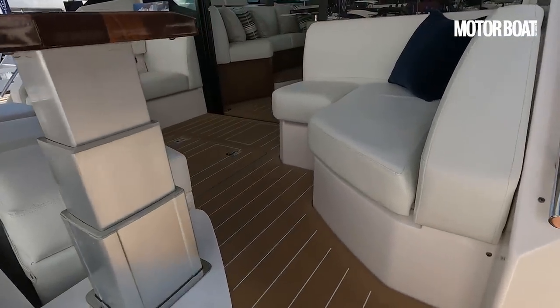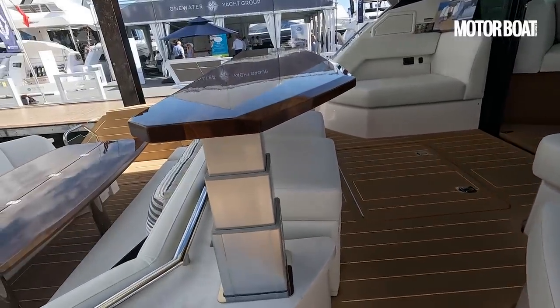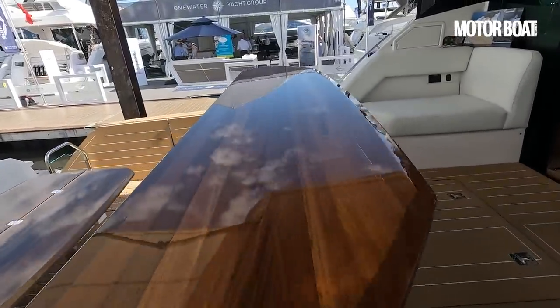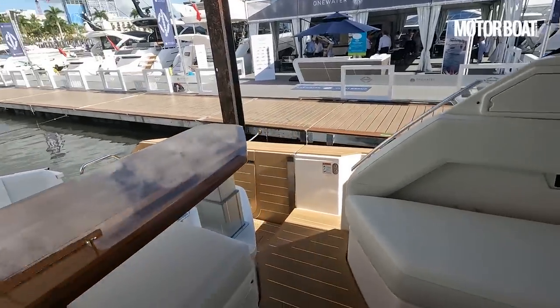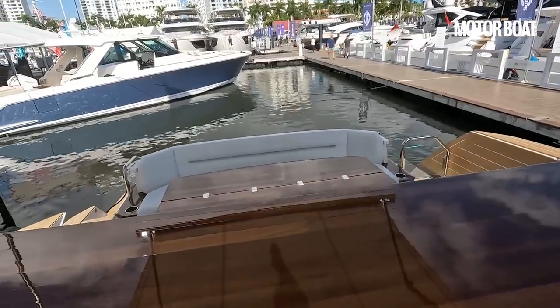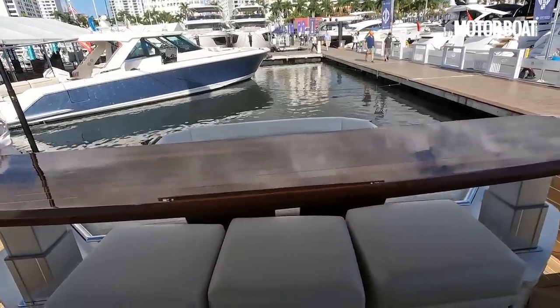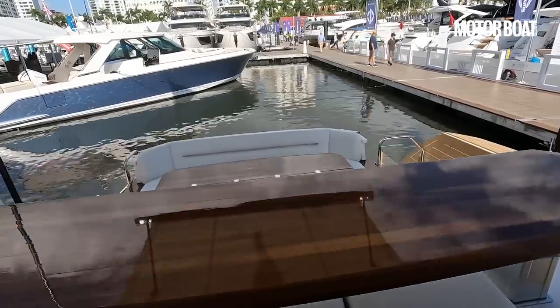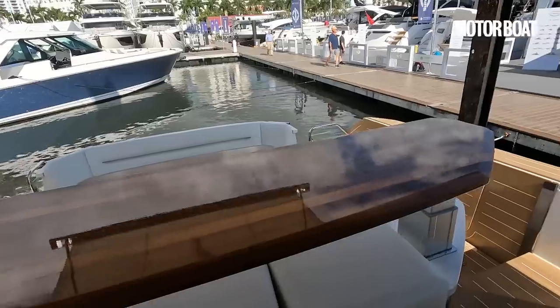Moving up into the cockpit, we have this hydraulic high-low sort of bar counter. So it can be set at two heights, be raised and lowered. So at this height, you've got a sort of counter height bar where you can sit at with these three stools, and these have storage in them. Or it can be raised up almost as a cocktail bar across the top.